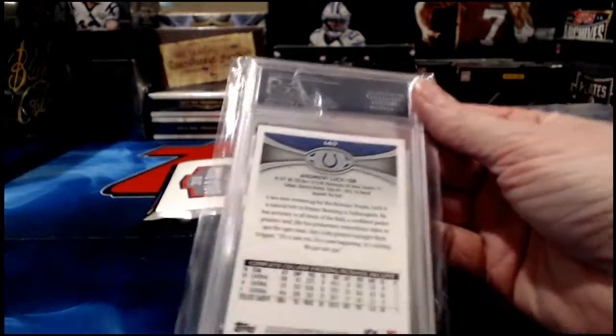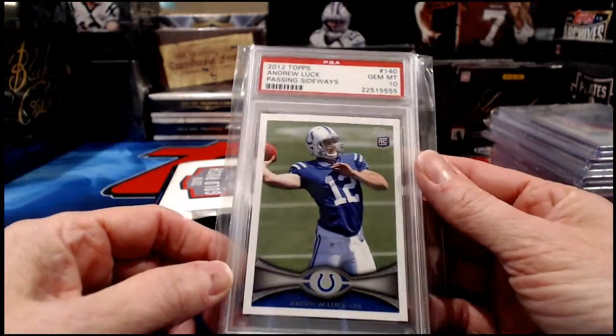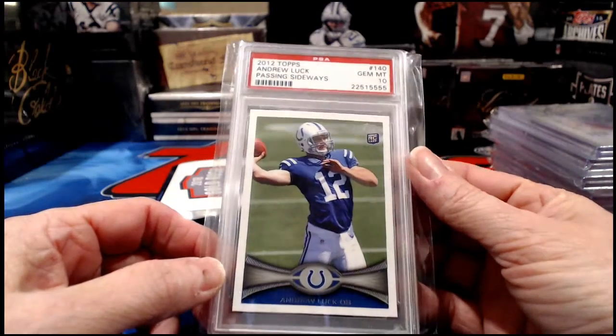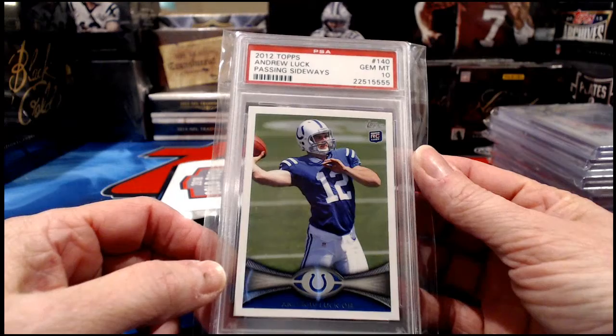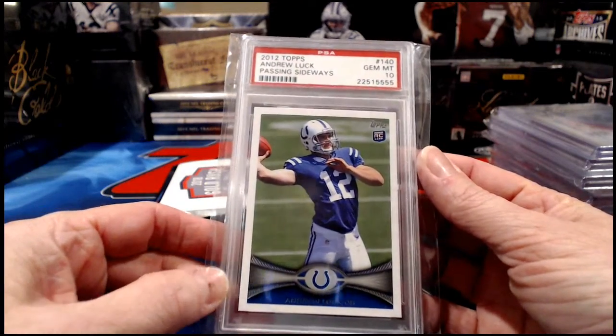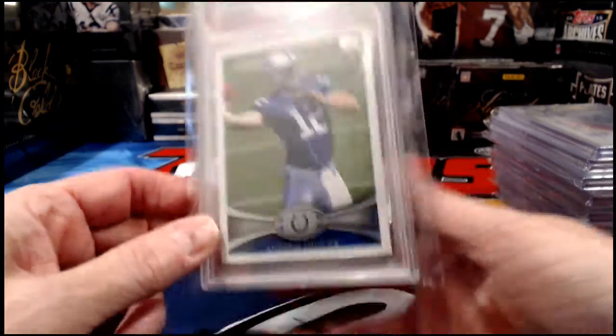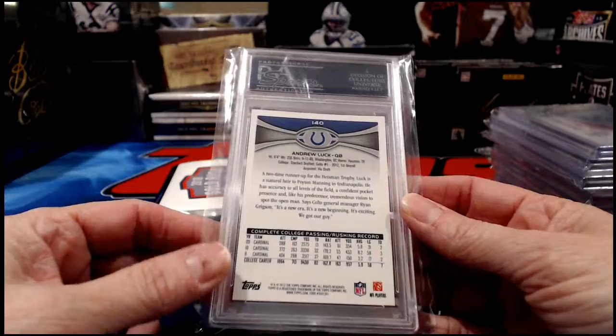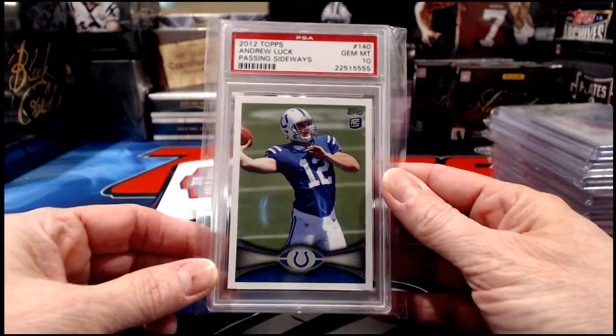This is coming up for the Colts, and it's a little Andrew Luck. Nice. 2012 Topps rookie sideways passing. And it is a perfect 10. PSA Gem Mint perfect 10 for the Andrew Luck rookie out of Topps. That's a very nice little hit, actually.